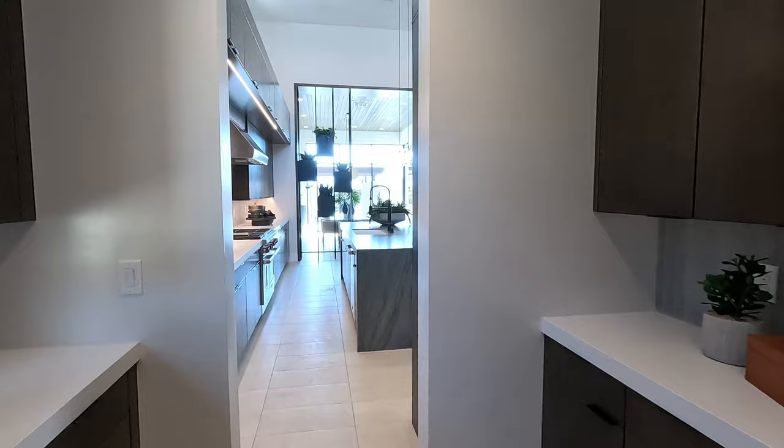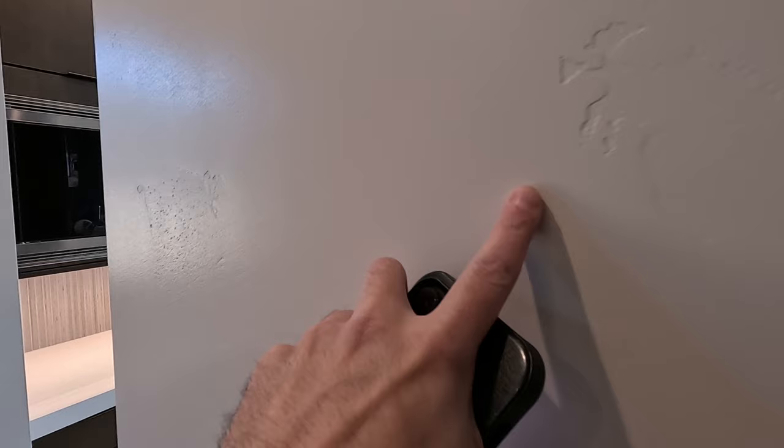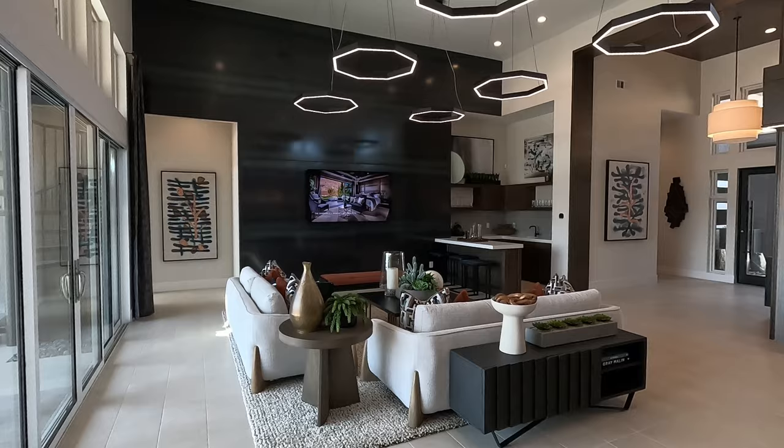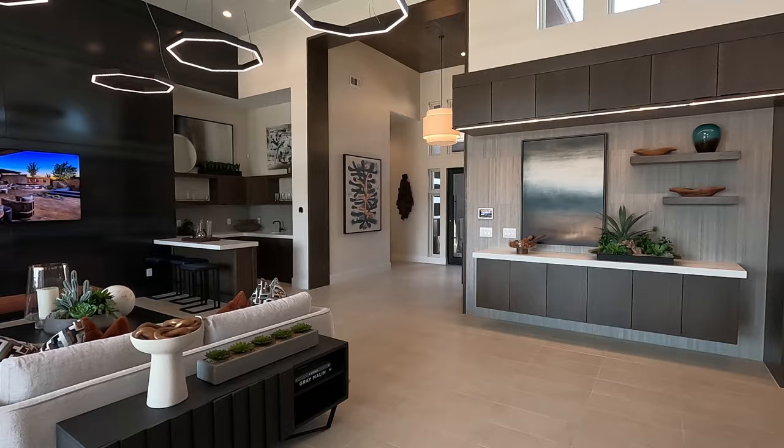Very cool. Look at those baseboards, 6-inch. This one has that skip trowel texture. The most luxury, and there's a few spots here and there throughout corner edges. What do you guys think? That's the kitchen, the living room, dining room. It's got options from floor to ceiling. I mean, look at the attention to detail here on the foyer. It's just amazing. The dark woods.